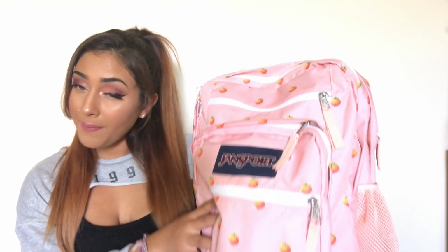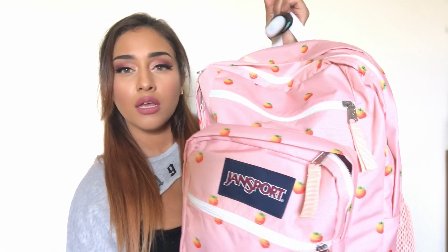Okay, so I have my backpack right here and we're just gonna jump into it. First off, I didn't realize how hard it was finding a book bag that was cute but not childish, but I ended up finding this one. It is a peach colored backpack with peaches all over it, because if you didn't know, the peach emoji is a literal representation of me. But yeah, that's my backpack.